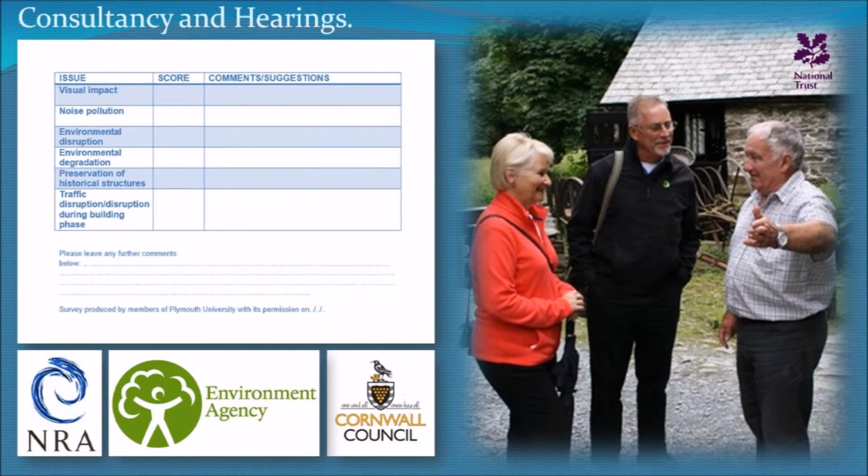A series of consultations will be undertaken at various stages of this project to gauge, inform, discuss and welcome suggestions with various parties. To name a few, the National Rivers Authority, wildlife and conservation agencies, the District Council and local residents. A prototype survey shown on the slide has been created to get feedback from local residents on any potential issues that the project may create and suggestions.